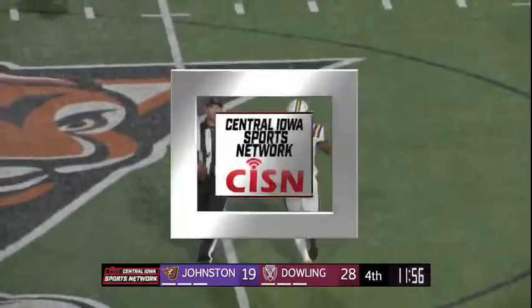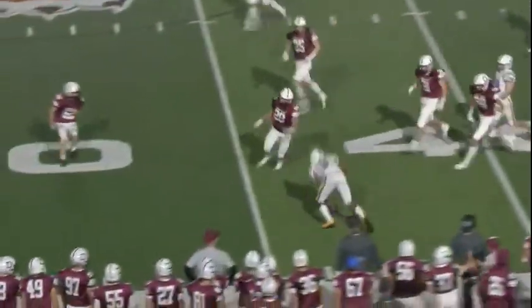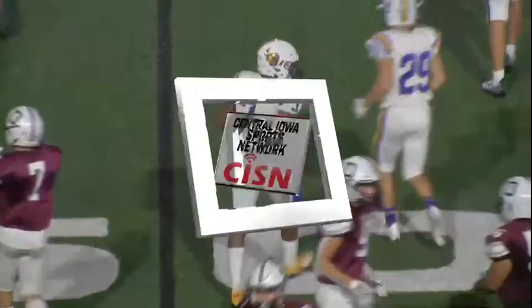That play almost backfired on the Maroons, that short kick by Blount. And then it ends up being Michael Reichardt makes a definite shoestring tackle. Yes, he did on that replay. Otherwise, he was in the end zone.